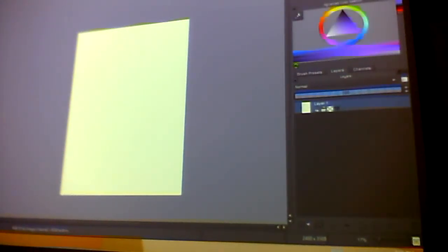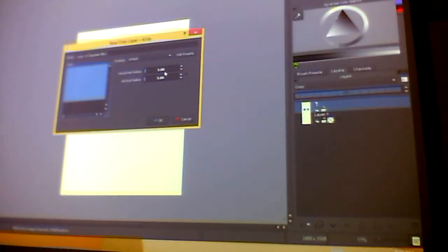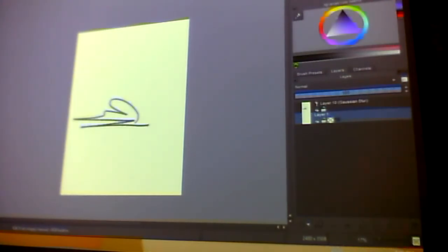So, to show filter layers again, you can go down here and say filter layer, and we could have something like blur. Let's have a Gaussian blur. Let's link it. Now on this layer, when I draw, you can see how it's blurring from left to right, but not side to side. Up and down.